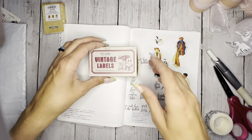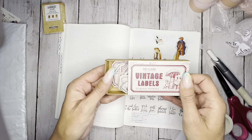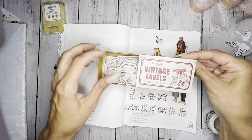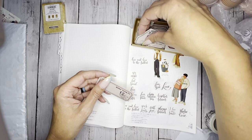The wrapper. Ooh, how cute. All right, let's see. Does it just slide? Okay, perfect. That is my kind of box. I really like this. It's so pretty. It's like a matchbox. All right, let's just get out a couple. Let me just test a few.